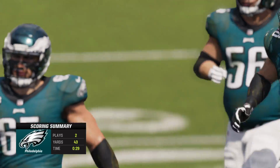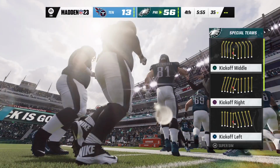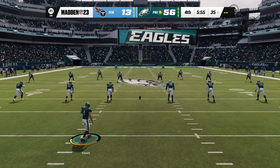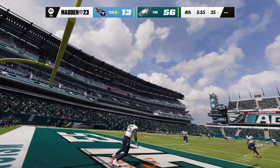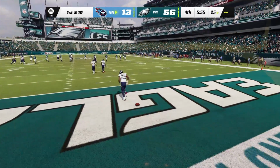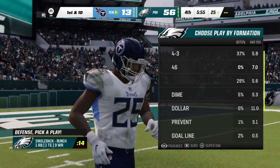Elliott good with a PAT. And this one was over a while ago as they just add on to that big lead. Now after the touchdown, here's Elliott on to kick it away. The return man down to a knee, and this will come out to the 25-yard line.